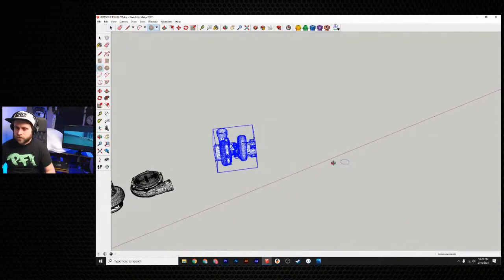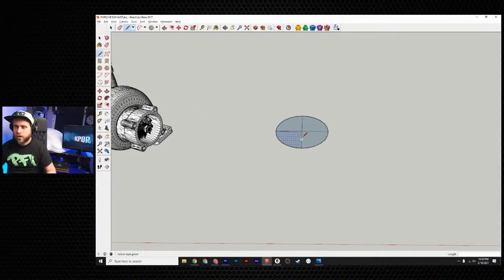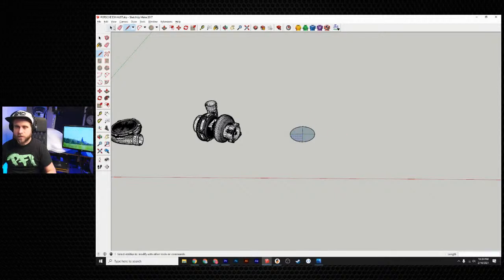I think with the muffler, it's usually two circles, right? With SketchUp, I like to be constrained by the axes. So you can see this is being drawn on the red, or you can draw it on the green. I just like to do this because it makes things a lot easier when you're drawing straight lines. What I usually like to do is draw a cross in my circles, because this gives me a point of reference to the sides of the circle, and it just makes things a lot easier. So let's just draw a few lines out.